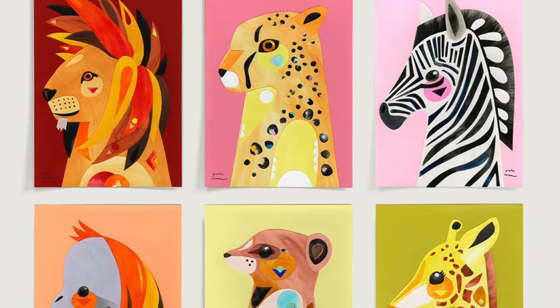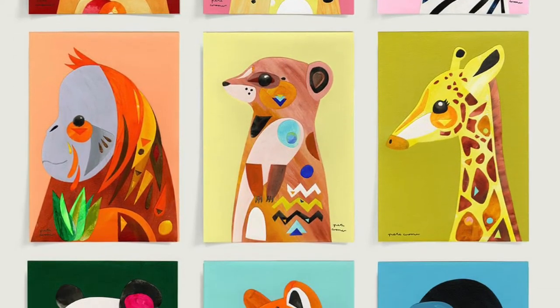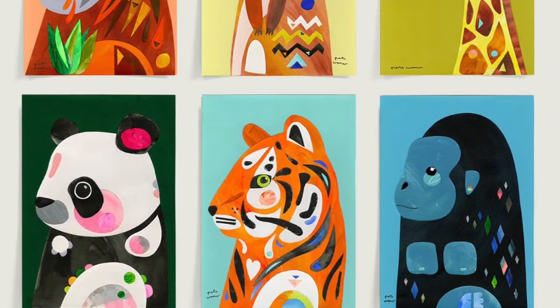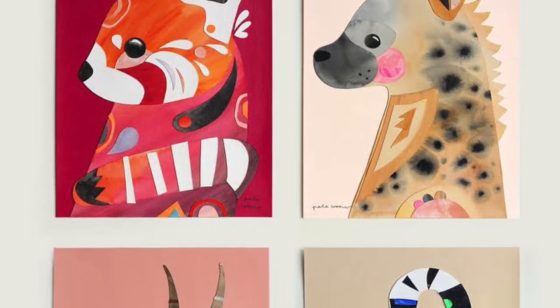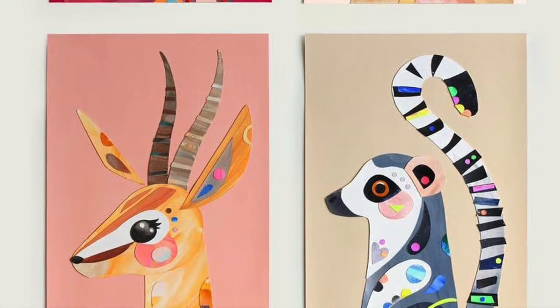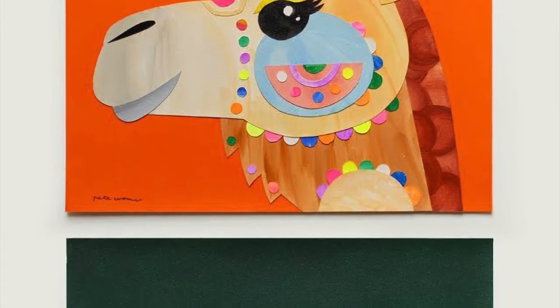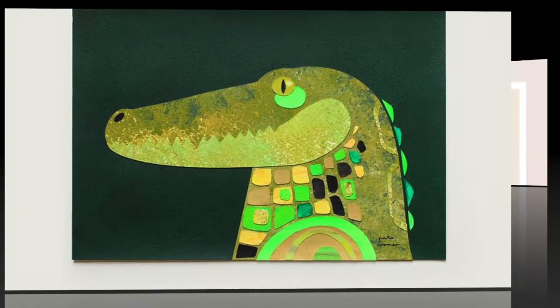In 2014, Pete decided to focus his attention on his own art making and launched his own website. He creates colorful paintings, collages, and sculptures. Many of the subjects in Pete's artwork are animals that are native to Australia. Let's take a look at a few of the animals Pete has created.